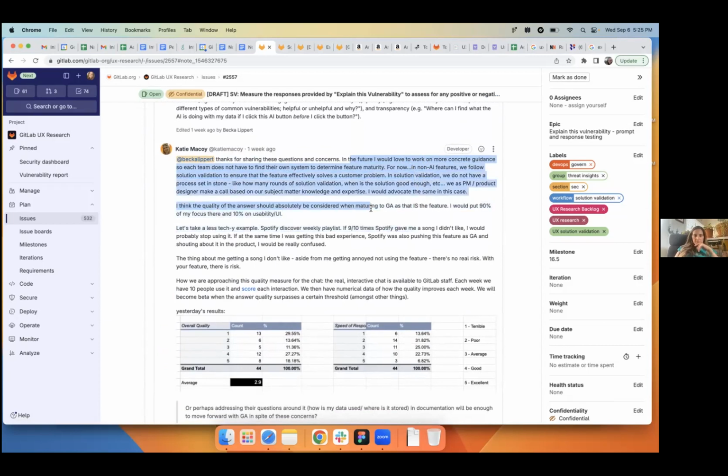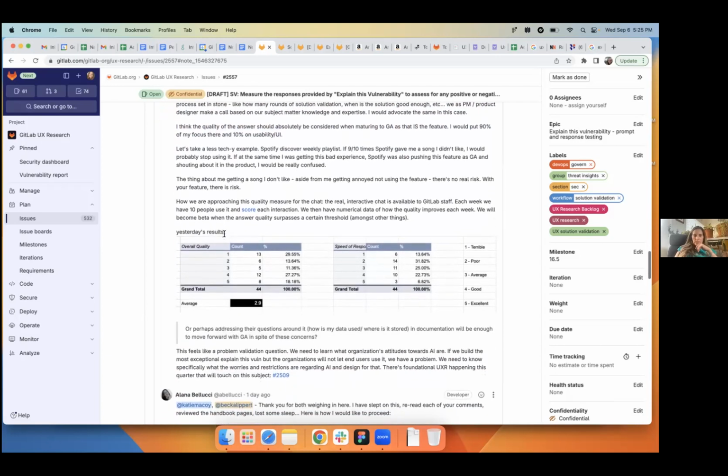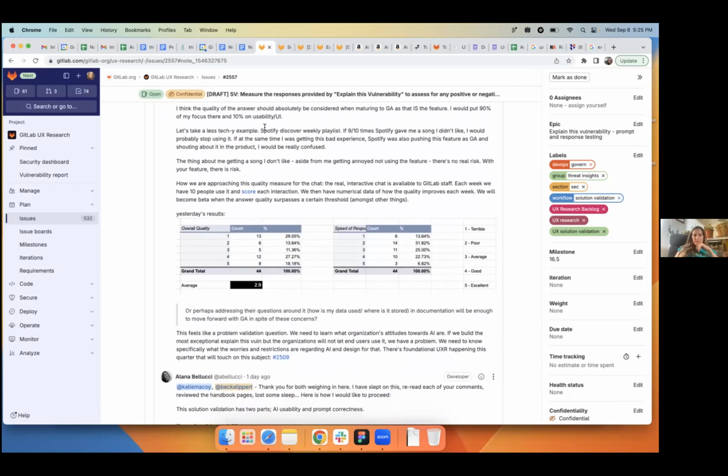The quality of the answer should absolutely be considered when maturing to GA, as that is the feature. So I would put 90% of my focus there and 10% on usability and UI. Yep. And then she mentioned Spotify Discover Weekly playlists. If 9 out of 10 times Spotify gave me a song I didn't like, I'd probably stop using it. At the same time, if I was getting this bad experience, and Spotify was also pushing this feature as GA and shouting about it in the product, I'd be really confused. Very valid point.